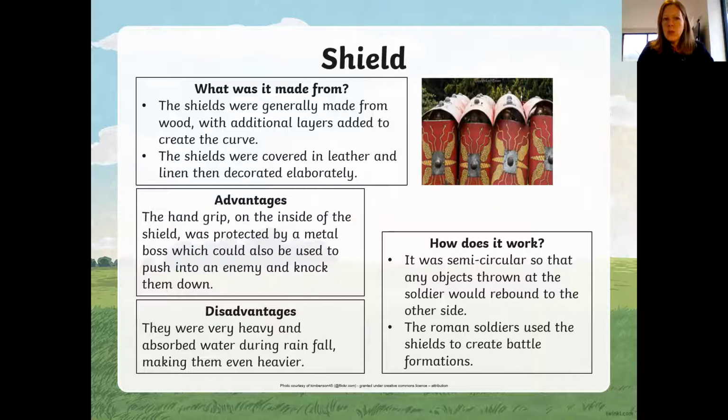And the shields would be covered in leather and linen, and then they would be decorated elaborately. So you can see from the design on those shields in the picture there, they stood out, those designs. They were very striking. So how does it work? Well, it was semicircular, so it's got that curve to it there.